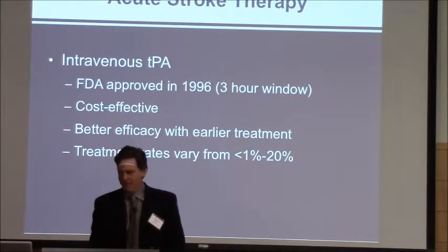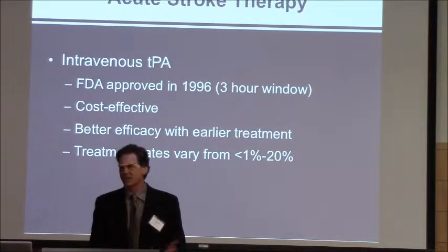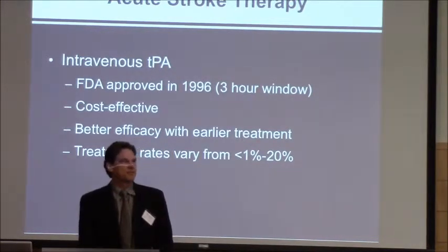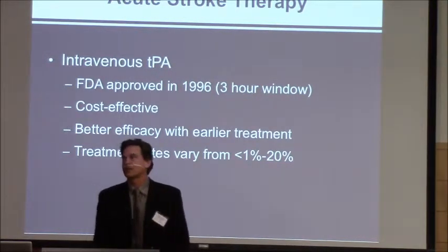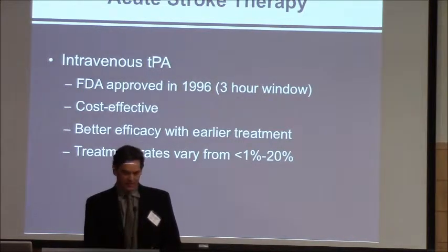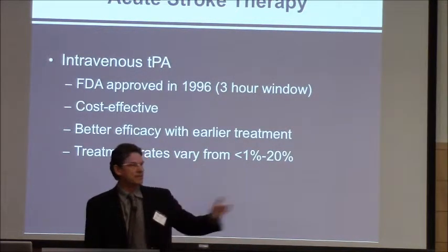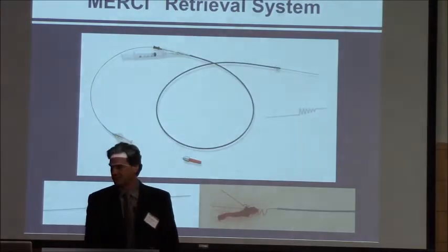You heard about that from Amy, and we're very impressed with groups like what's been done in Helsinki and are trying to get this treatment in the US administered much more quickly. But disappointing, you have such an effective treatment, look how many patients are getting it. At some stroke centers like ours, it's about 20% of the patients who are eligible for TPA and get treated. At other places, they're not too effective in getting this medication to the patients who need it. 1% treatment rates, even less. Tremendous disparity across the United States in who's getting this very effective treatment.